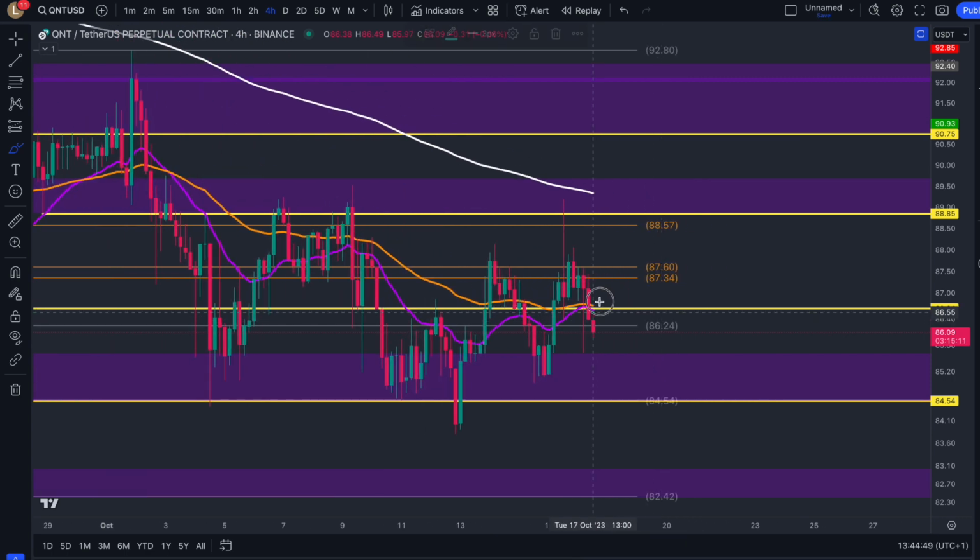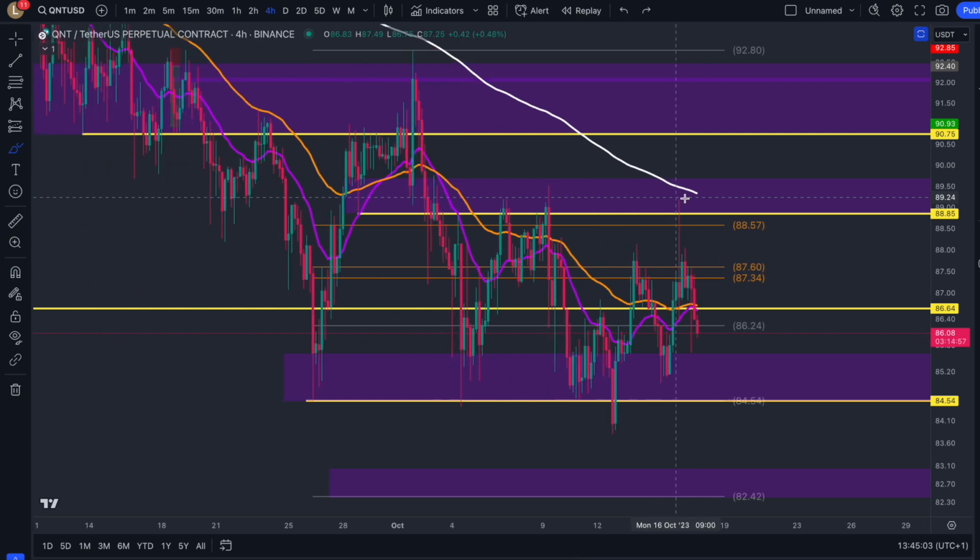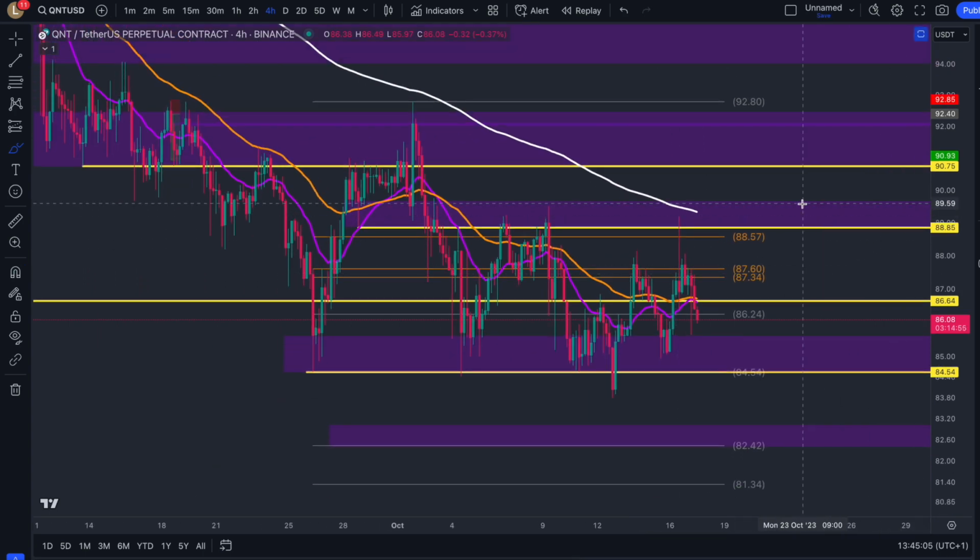So to get this momentum back up to the 200 EMA, and for the bulls out there who want to see higher prices than this $88 high over here, price now needs to reclaim $86, take out 88, flip it into support, and get this pump more towards $92.40, as we've previously spoken about yesterday.